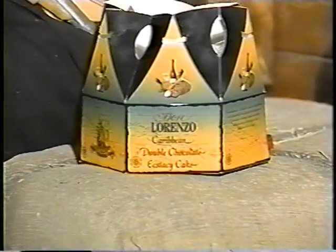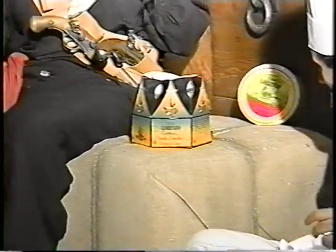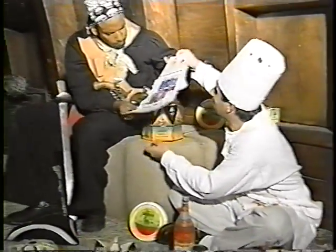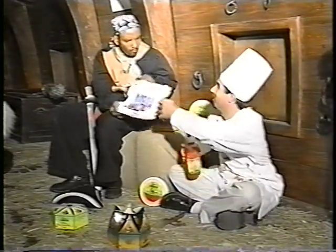Ah, you did well, Chef. This rum cake is fantastic. Thank you, sir, thank you. And I managed to loot the greatest treasure on the seven seas, the secret to the rum cake, Don Lorenzo Rum. Look, I brought you some.